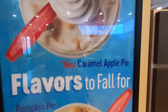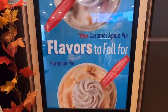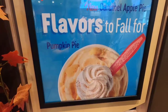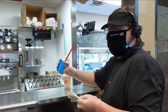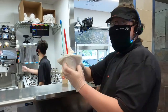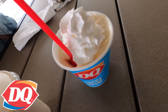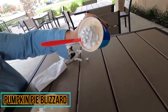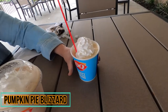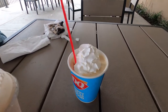Oh, they already have a new caramel apple pie one for a flavor of fall. And there's the pumpkin pie. They don't have the cookie butter, maybe we'll get this one, but I want that cookie butter shake. Was it upside down? Ooh, that's how you know it's real. Thank you. All right, so here is the pumpkin pie blizzard. Oh, be careful. Because it's melted a little bit now, so I'm nervous. It still did it though.